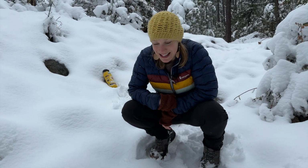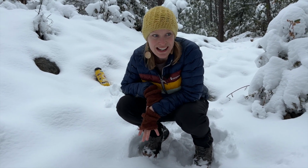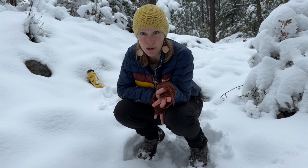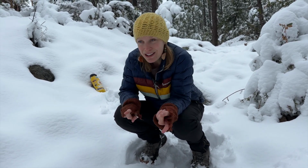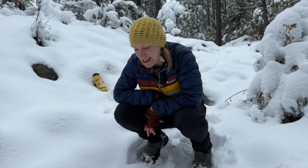One thing that's cool about the snow is it makes it really easy to see tracks and to know what animals are around. So in the winter when it's cold, if you're an animal, you have basically three choices for what to do. You could leave, you could stay and stay active, or you could stay and take a nap of some kind, and we'll talk about that in a minute.